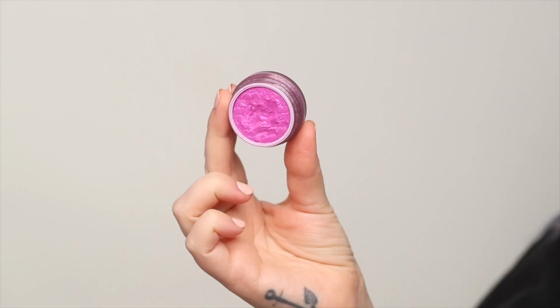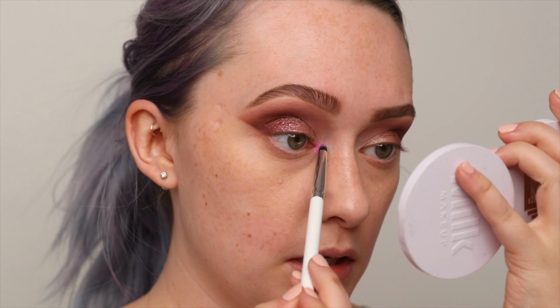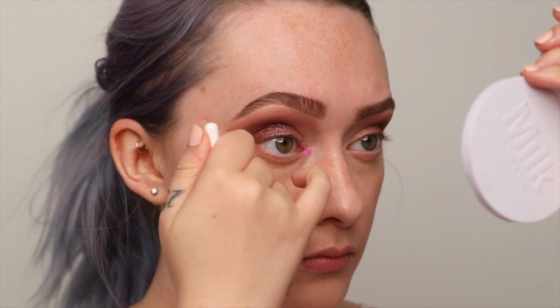This is Ringlet, the Super Shock Shadow. And I think this would look bomb on the inner corner. So that's, why am I tapping off the excess? Okay, it's pretty much a cream. Oh, I forgot to do my lower lash line. I was just so excited about this. Oh my God. Okay. This shade is everything I wanted. Oh no, I got it on.